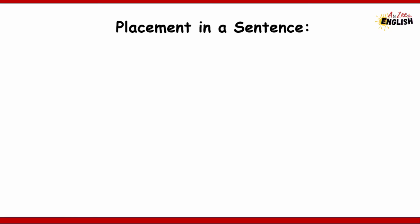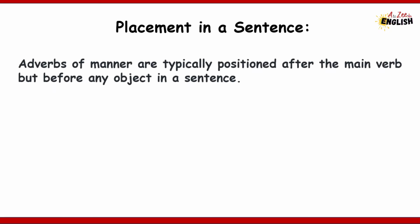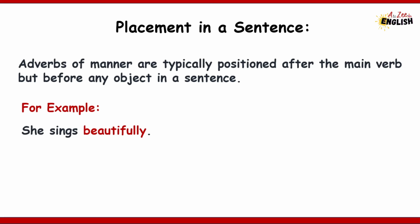The next one is the placement of the adverb of manner in a sentence. Adverbs of manner are typically positioned after the main verb but before any object in a sentence. For example, she sings beautifully. In the sentence, the adverb beautifully is placed after the main verb sings.